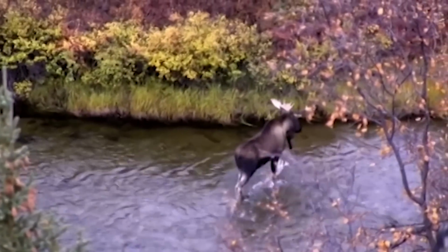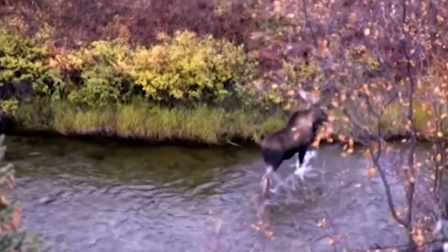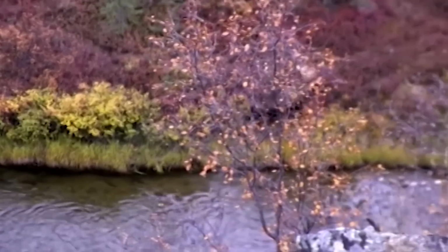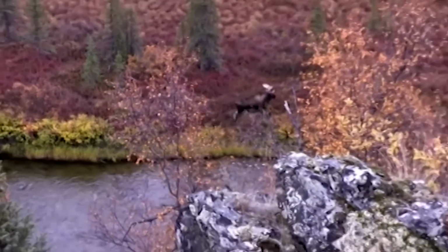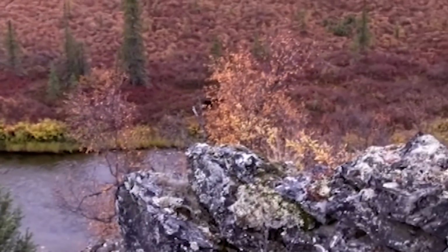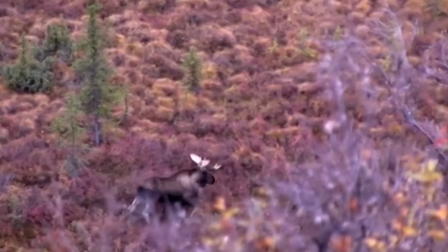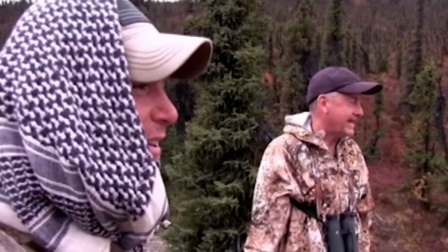Four on that left side. Can't believe we're letting that bull walk. He had a perfect opportunity right below this perch. Right, he came right underneath us, wide open, right on the river. That echolocation is pretty crazy, huh?